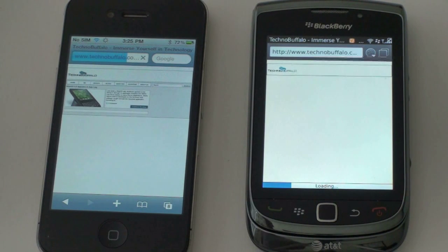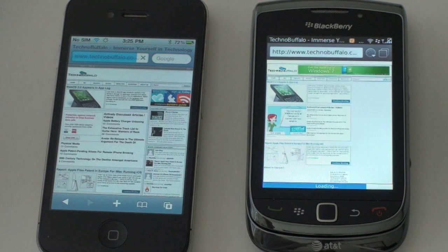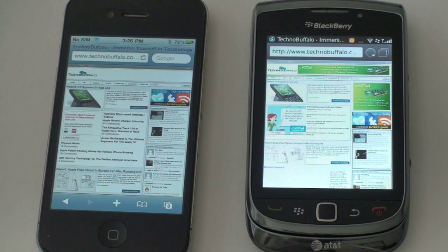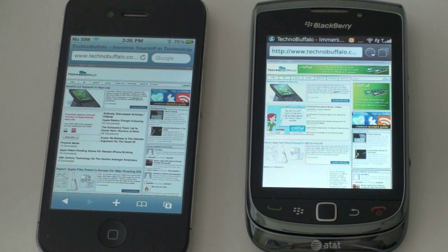So it looks like the iPhone 4 is already showing content. The Torch is now just starting to. Haven't seen the text yet. There we go. On the Torch, the iPhone 4 is done, and the Torch is still loading. This is pretty representative of what we see with speed on the browser. OS speed, relatively even. Again, BlackBerry does such a nice job with memory management that it makes up for the slower processor. But really when it comes to browsing, you're definitely going to see a speed difference. And because of that, this round is going to go to the iPhone 4.